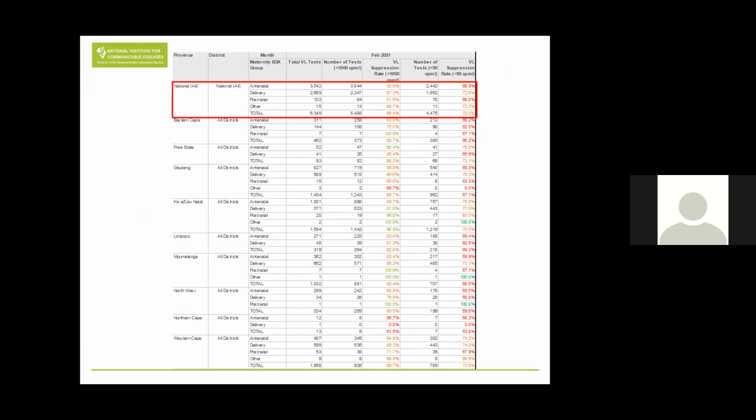It's been very poor. This is a summary of data from February 2021. And you can see that of the total for the country, there were only 6,349 HIV viral loads that were associated with a PMTCT or maternal code. So we expect over 20,000 HIV infected women to deliver live births per month. And obviously this is including not only delivery, but now antenatal as well as postnatal. There is a concerted effort now to try and improve this.